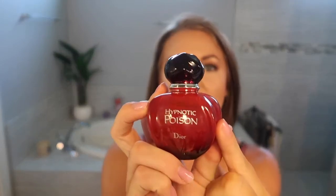Now on the same kind of scale in sweetness, we have Hypnotic Poison by Dior. These are all from Sephora. So the one, Juicy Couture and this one, and then the rest are going to be from Sephora that I'm going to talk about before I get into my Neiman's haul. Hypnotic Poison, you guys, we have a past. We go way back. We choked people out together. We did a lot together, Hypnotic Poison.